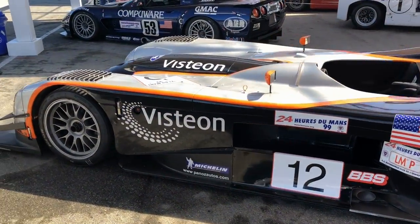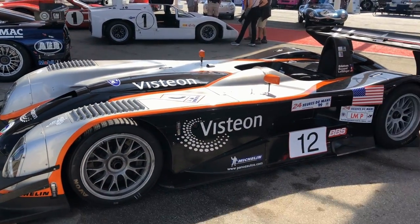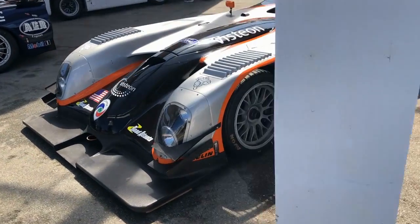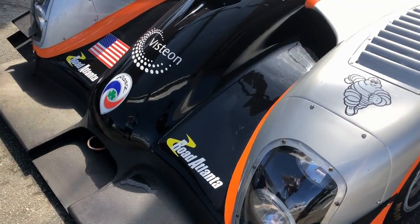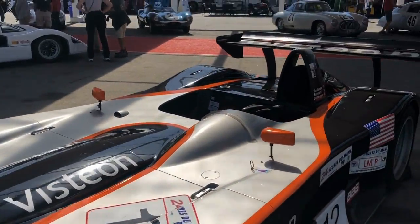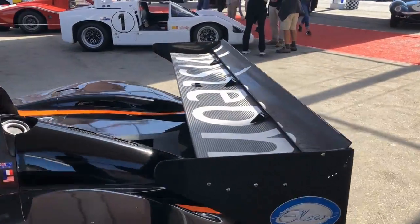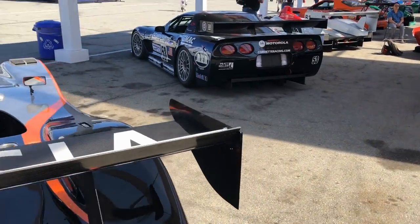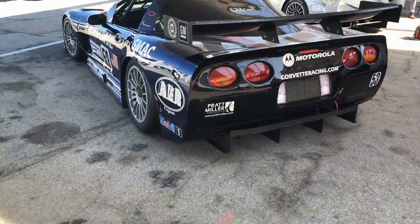Oh, this is a Panoz. I'm a big fan of Panoz, as I toured the factory back when they were first starting, and I have some factory pictures I will post as a YouTube video in the next year or so, but these were dominant for a while. And I actually have a picture of the first factory race car. I forgot what they called it, but it had like a mystic paint job.